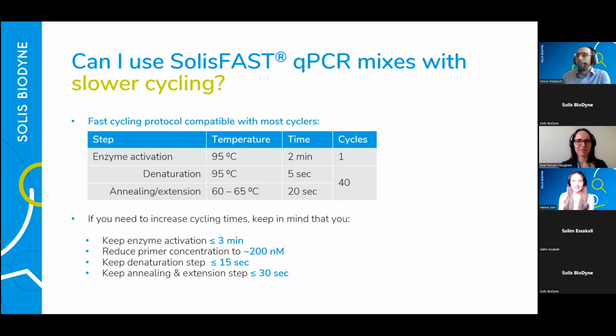All right, next question. Is there a visualization dye in some of those mixes? No, not in this range, except for the endpoint PCR, which includes loading dye. So it actually functions also as a visual dye. It's a green colored master mix, but separate visual dyes we have not added to qPCR mixes.